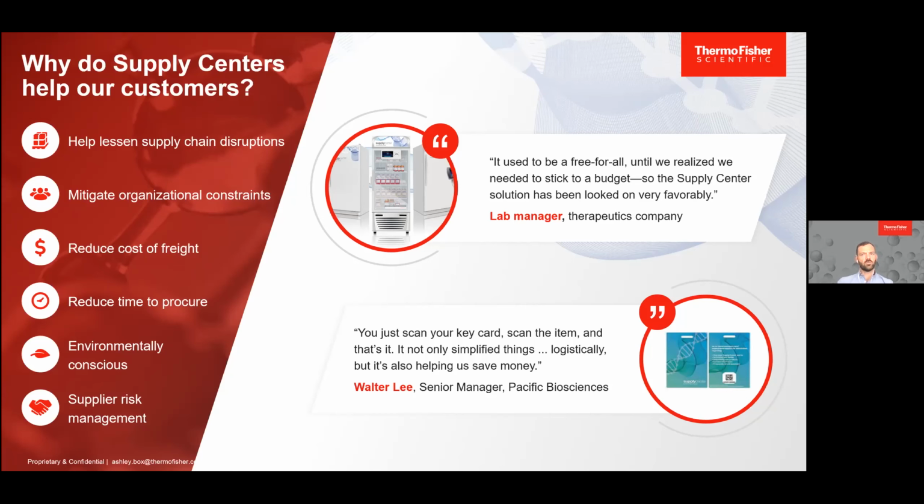Supply center can also save you money and time. Specifically, it can reduce cost of shipping and handling or wasted product due to redundancy in orders. What about being able to save all the time in the ordering process for small orders or waiting periods of deliveries due to ordering delays?